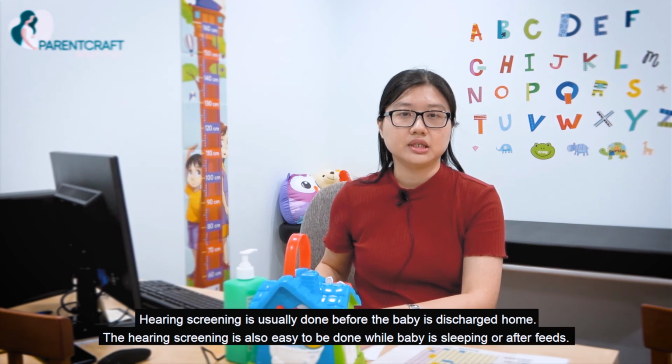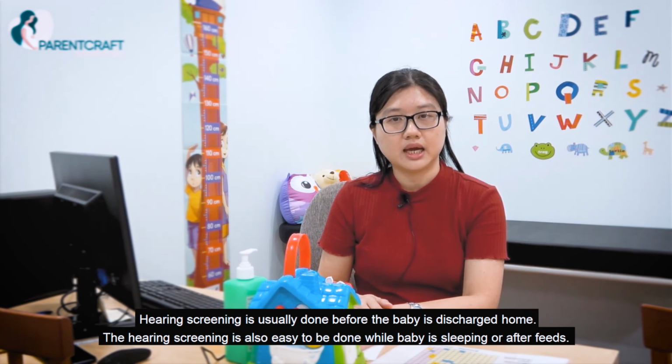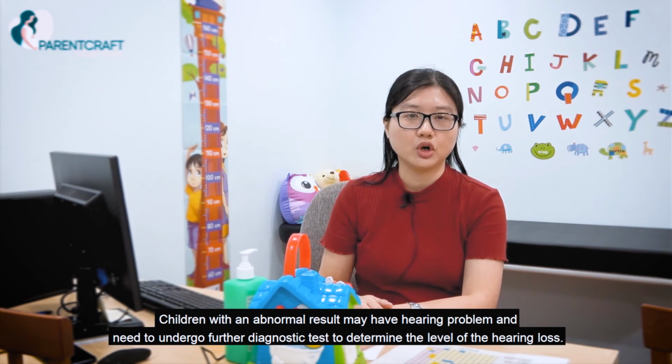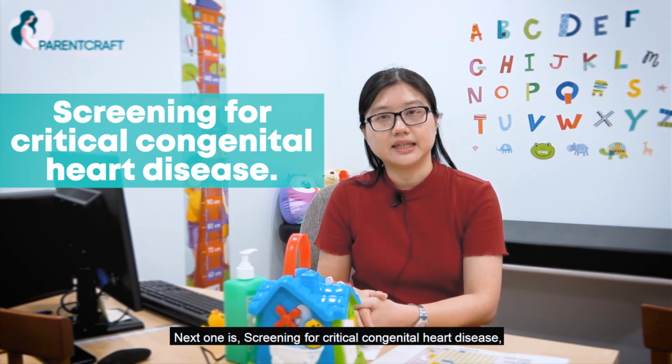Hearing screening is usually done before the baby is discharged home. The hearing screening is also easy to be done while baby is sleeping or after feeds. Baby with an abnormal result may have hearing problem and need to undergo further diagnostic tests to determine the level of hearing loss. Next one is screening for critical congenital heart disease.